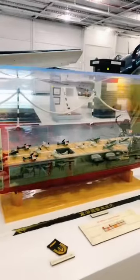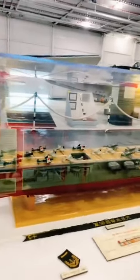I'm visiting the Patriots Point Museum today with Steve LaGuardia, and I just wanted to show you some of the pictures inside.